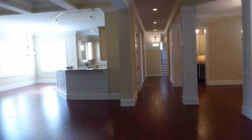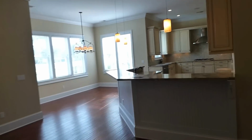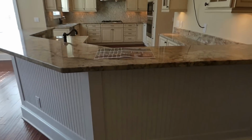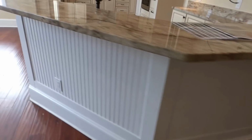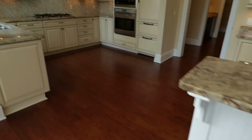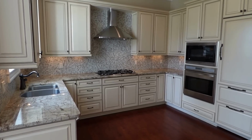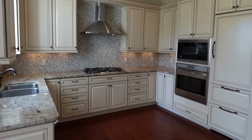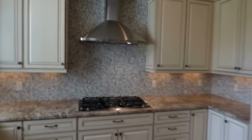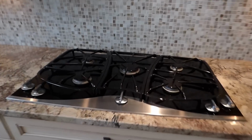So let's go on over and take a look at the kitchen. And that is open to our living room with the breakfast bar, the beadboard, going right on around. And what a beautiful kitchen this is. Now, we have a lot of features in here that are really outstanding. We've got a tiled backsplash that goes right on up behind that hood, stainless steel hood that goes right on up. We have a propane range top.